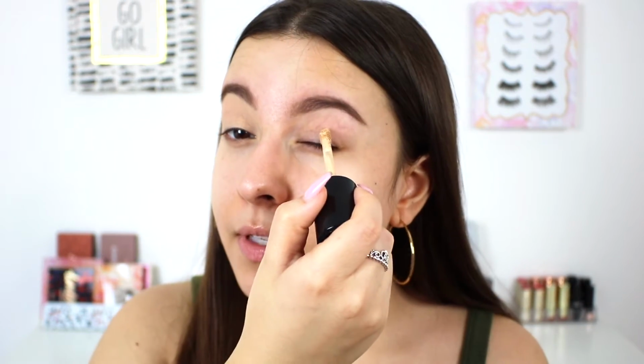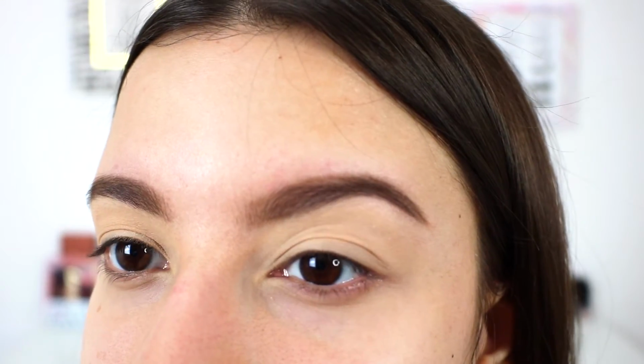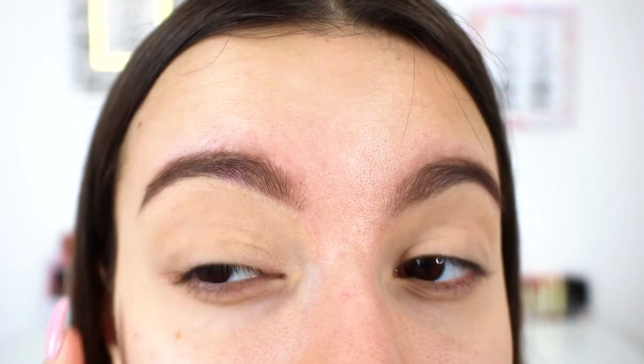So just to show you guys, on my left eye, I'm going in with a little bit of my Too Faced Born This Way concealer. This is how, again, I would typically prime my eyes, so I just want to see that side-by-side performance. And here is the difference between concealer and the Putty Eye Primer.